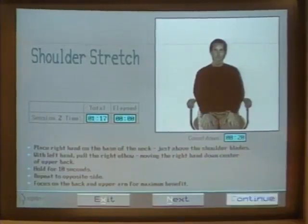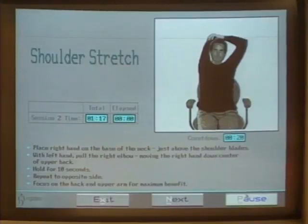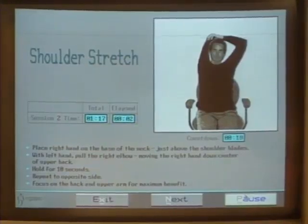I'll just show you a couple of quick examples. This is a shoulder stretch. And I'm going to hit continue. You're going to see that the visual aid here is giving you an idea of how this stretch is actually conducted. So I'd actually be doing these exercises with my sort of instructor there, and it gives you a total amount of time that you're needed for this session.